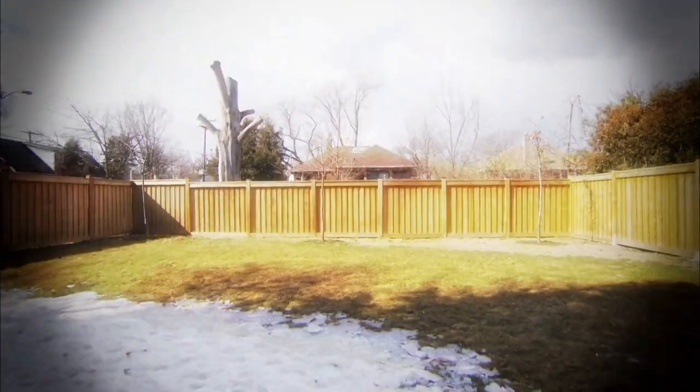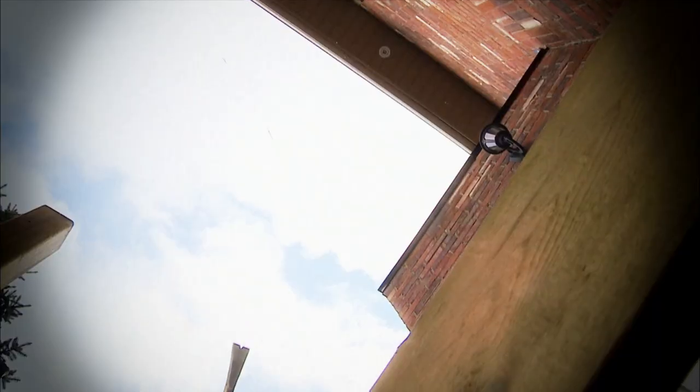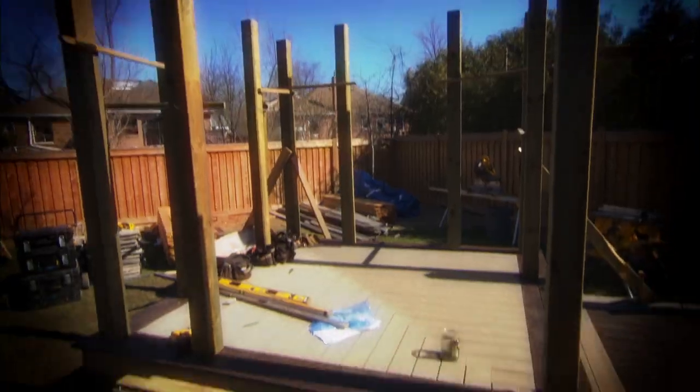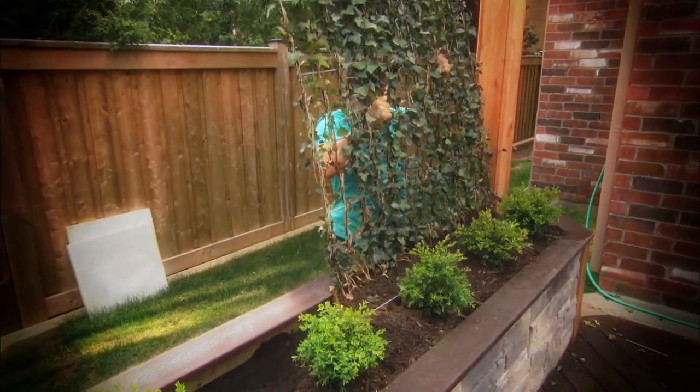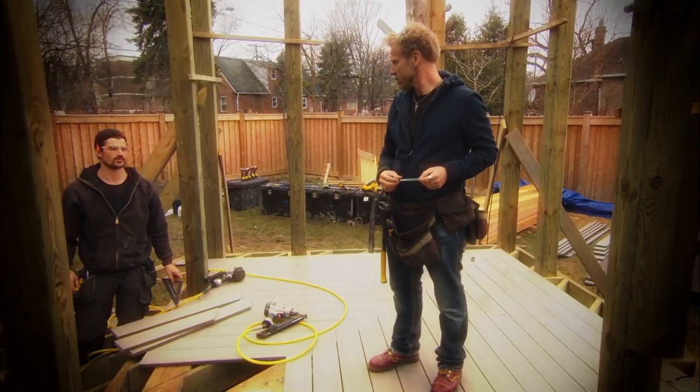This empty yard needs a full-on facelift. Hey! I'm transforming it into a suburban retreat with modern flair hidden from prying eyes. It's gonna be perfect, isn't it? Always is.